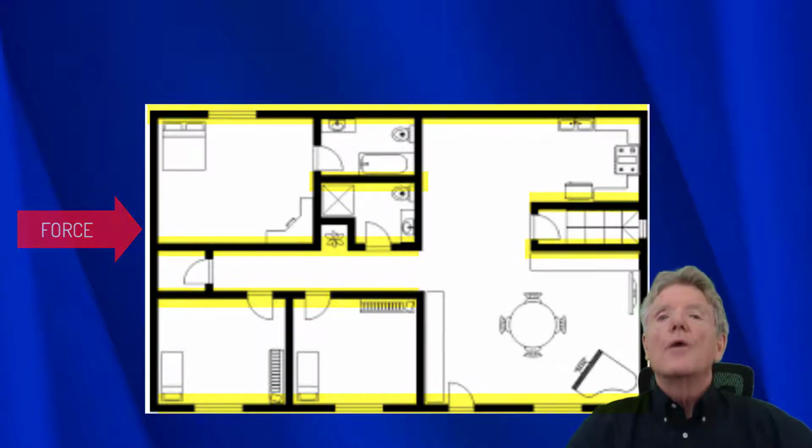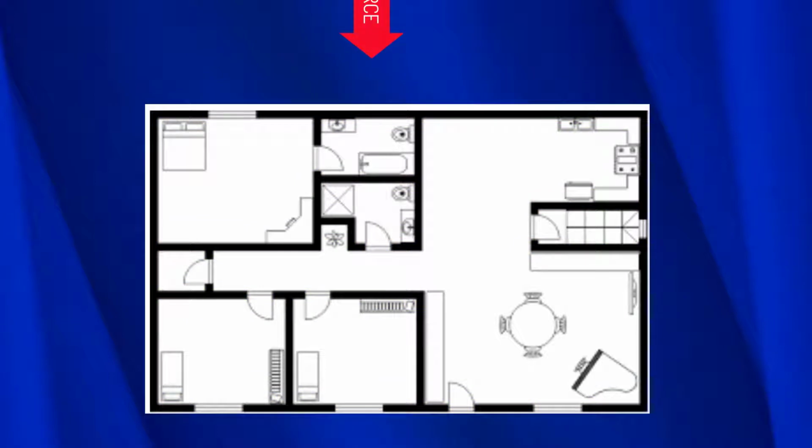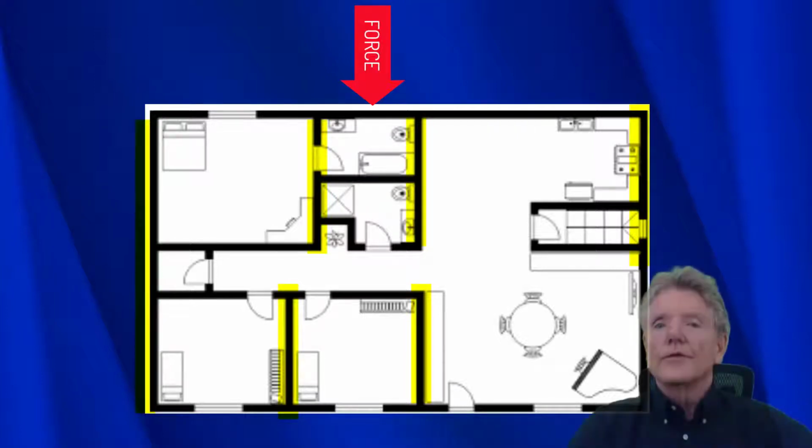Now the same thing, when earthquake forces come in this direction, these interior walls here and here, and also on the outsides here and here, they will also resist that kind of force. So, that's why these houses do so well, is because they just have so much internal strength due to the geometric shape of the cube and also due to the earthquake resisting abilities of the cross walls inside the house.